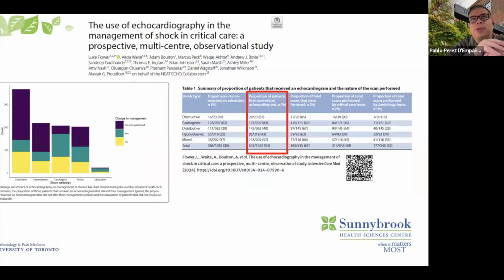If you look at how much point of care ultrasound is being used in critical care and other areas outside of the traditional echo lab setting, this study is from the UK, which I would say is the largest study that looked at this question. Still, only about 45% of the patients in the ICU have received some form of echo, and this study includes not only echo and point of care ultrasound done by the primary providers like intensivists, but also by cardiologists as consultants who come and do an echo and then report the results. So there's still quite a bit of room for improvement if we believe this is something that will help our patients.